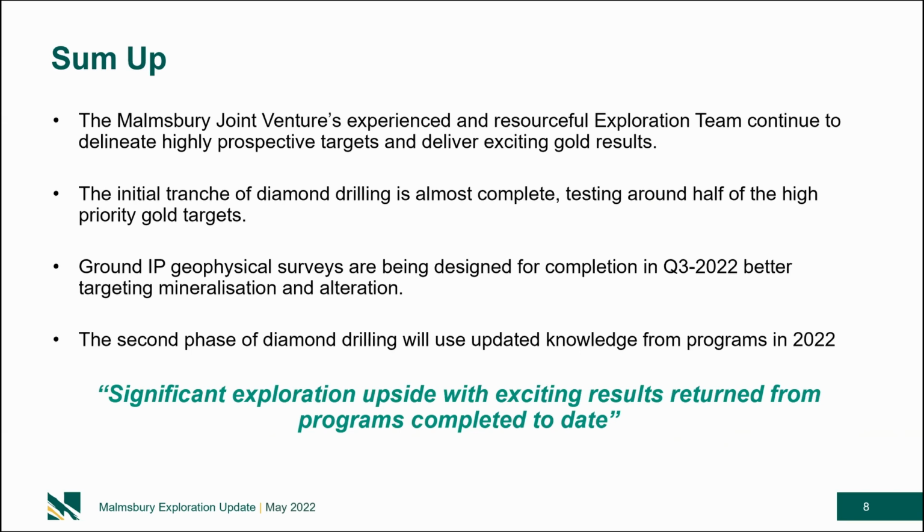The team have got a ground IP geophysical survey in planning at the moment, which is being designed for completion next quarter, again, to try and better understand and target the mineralisation and alteration. And of course, we'll use all the knowledge that we've learned from this phase of diamond drilling to update and improve targeting for future programs in 2023, probably.